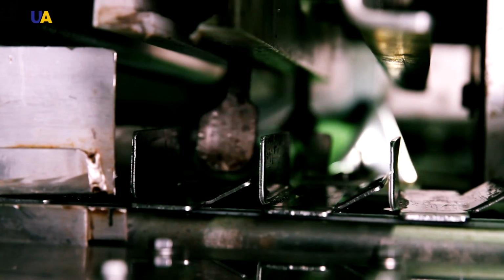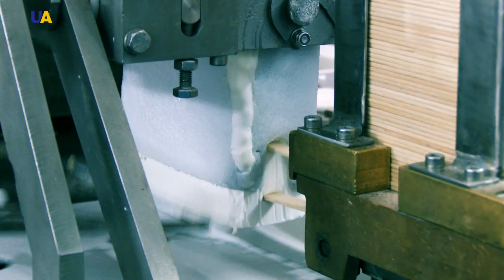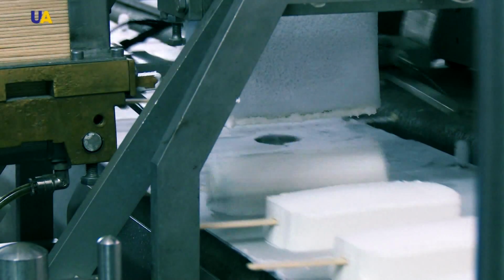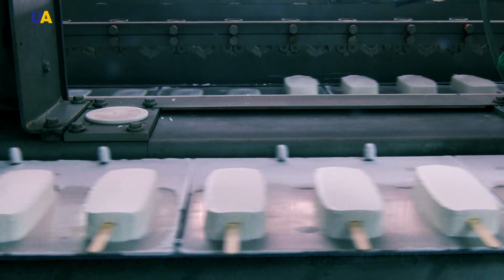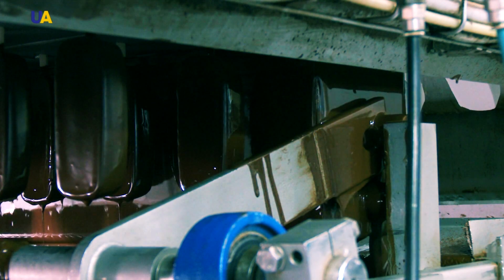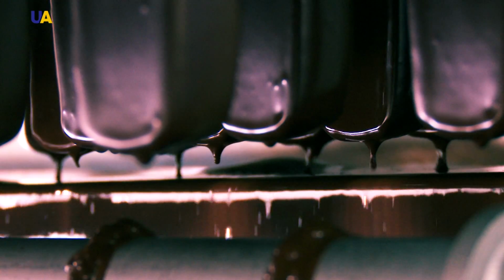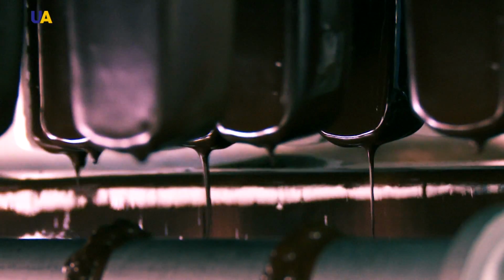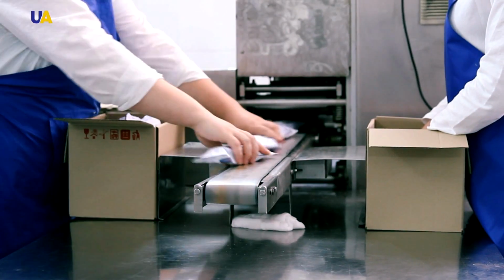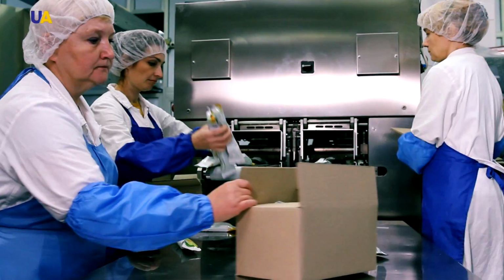This line produces ice cream on a stick. This is how our favorite plombier looks on the conveyor. After the ice cream is fixed on the stick, it is lowered into a container with glaze, and a chocolate crust appears on the surface of this popular and favorite dessert of both children and adults. This kind of ice cream is packaged in a special heavy paper.